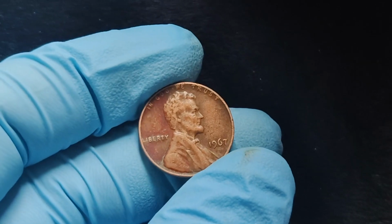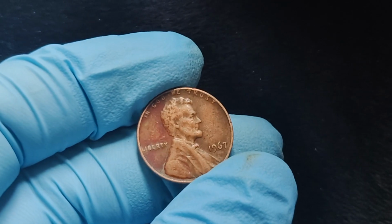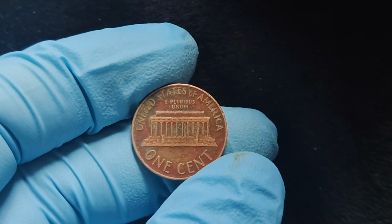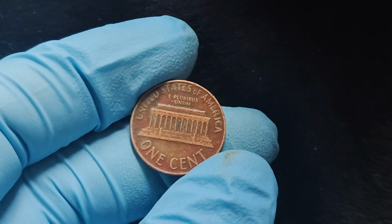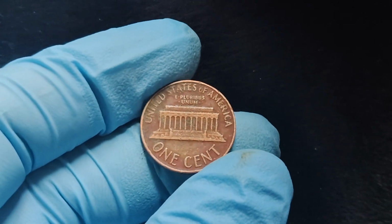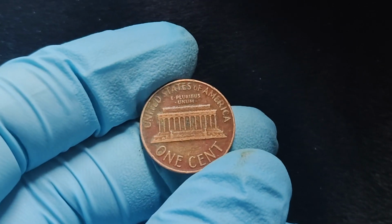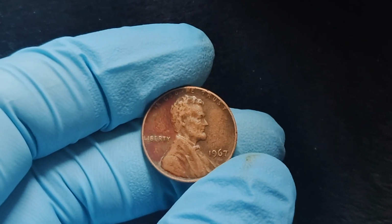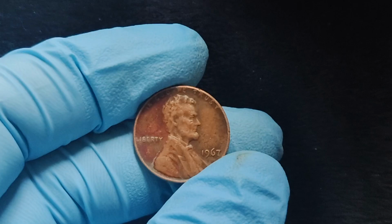So, why exactly is this specific penny so valuable? Well, there are a couple of reasons. First, it's super rare. Second, demand keeps skyrocketing. As more collectors become aware of its scarcity, the price just keeps going up. It's a coin collector's dream. Imagine the moment you realize you've got something like this in your hands. It's like unwrapping a Christmas present, you're not sure what's inside until you see it.